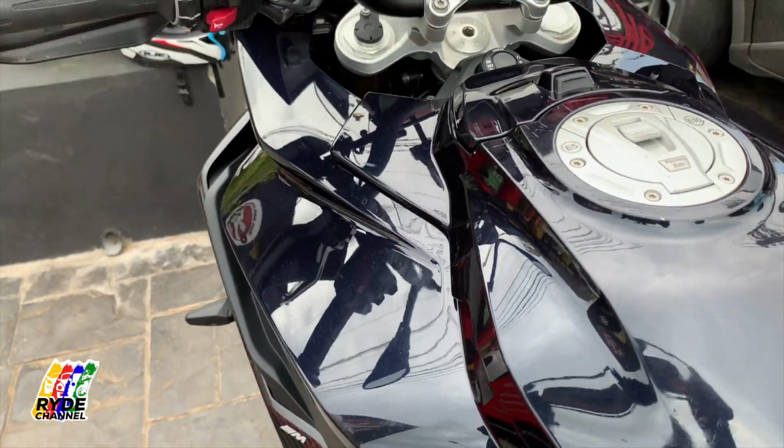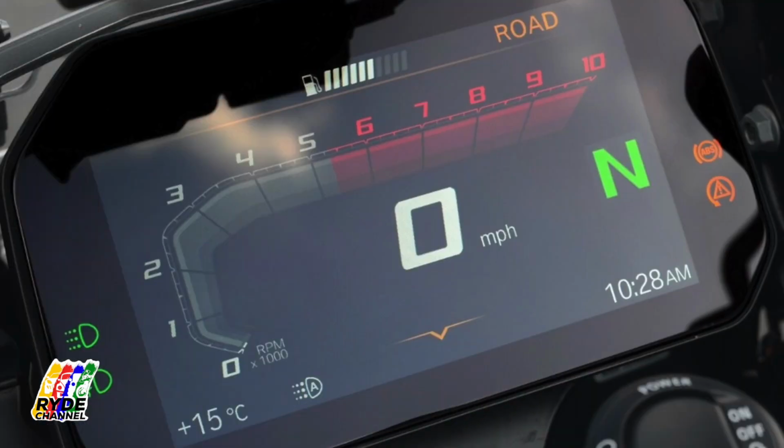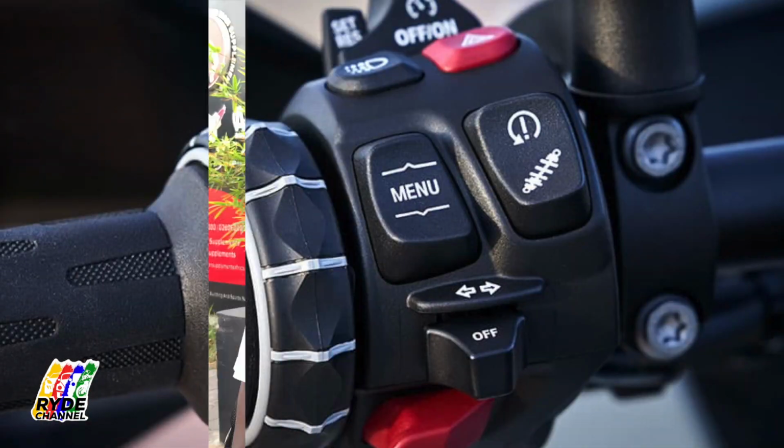Now with this new generation instrument cluster, all the information is at your fingertips. BMW has developed a new interface. All you have to do is just turn the toggle and scroll through the menus and select whatever you want. The bike is really loaded. Everything that you can think about, this bike has got it.